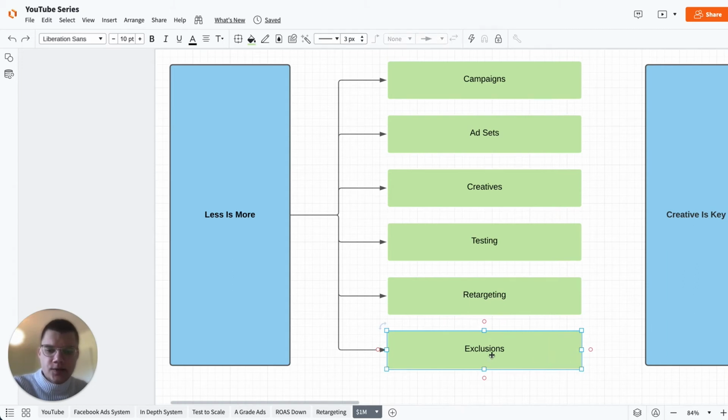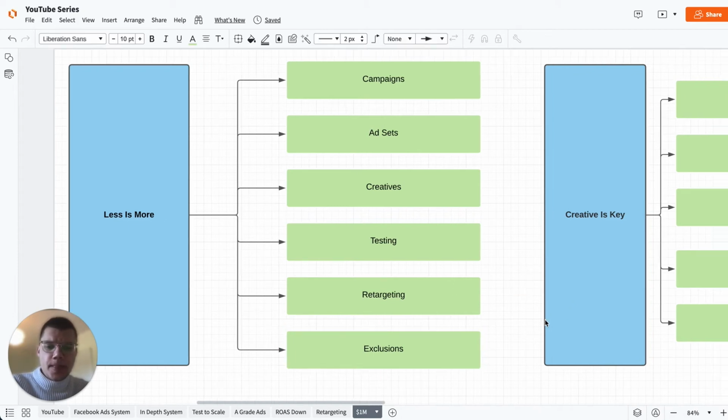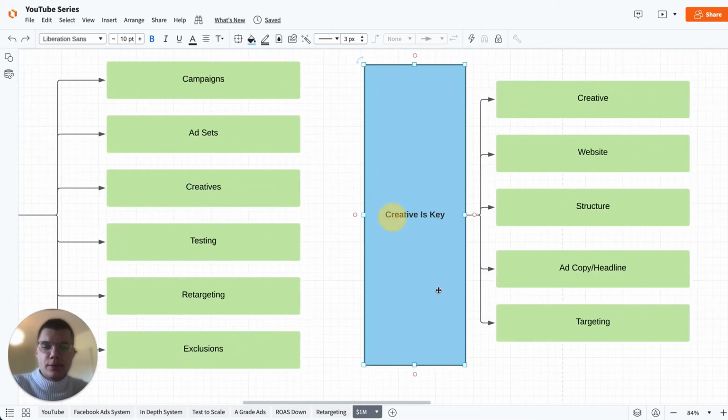And I would highly suggest that you try the same. Even if you have specific retargeting campaigns, give it a shot, try getting rid of those exclusions and see how that affects your performance. Obviously, you will maybe reach fewer new people, but if your CPA drops for that, maybe even your new customer CPA, then that is worth it. Then, next point, obviously, number one, less is more when it comes to campaigns, ad sets, creatives, testing, retargeting, and exclusions.